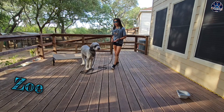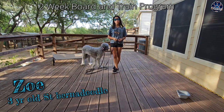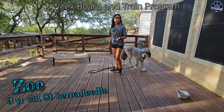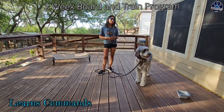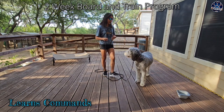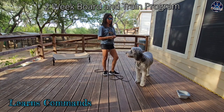Virginia, Texas. Today I have Zoe. Zoe is a 3-year-old Saint Bernedoodle, and she's here for a tick-borne trait program. Now Zoe was brought in by her owners because they're really wanting to make sure that Zoe knows her commands and knows them nice and solid, because she has done training in the past, and they didn't see changes that they wanted to see. So we're going to go ahead and make sure that all of those commands are nice and solid. Zoe knows them completely well.